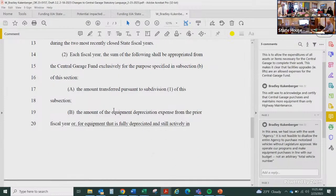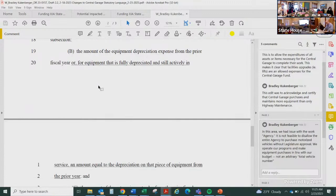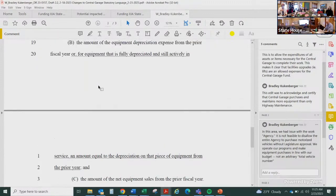And we've realized as you get down to subsection 2, subsection B, which is on line 20 up here and line 1 on the next page, that we're in a strange scenario in that the pandemic caused such significant supply chain delays that we're having to use equipment and vehicles longer than their depreciable life. So under the pre-pandemic strategy, we would always be replacing any assets that were fully depreciated. We would sell them at auction or use them in some other capacity. But this calculation says that we use the value of the depreciation to reinvest the next year into the purchase of new equipment.